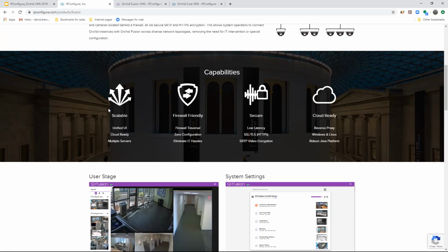We have some things in there that we can do, especially on the secure side, with adding VPNs and NAT traversal, so that you don't have to set up a whole bunch of things in firewall settings and everything else. We can do a kind of dial home from the Orchid Core to the Orchid Fusion and get your video from point A to point B across WANs.